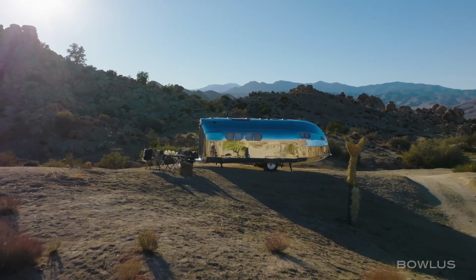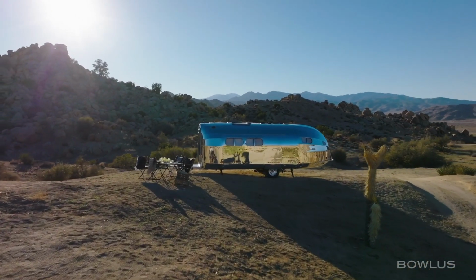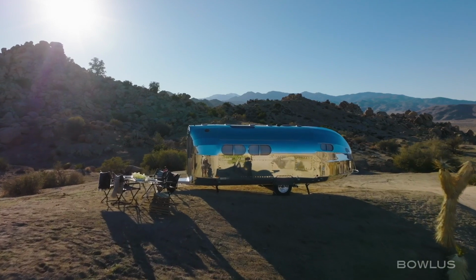Hi, I'm Geneva Long, CEO of Bowlus, and today we just got in a brand new Endless Highways, and we're very excited about this particular unit because it's a base Endless Highways. So this enables you to get that fantastic 27-foot floor plan at a really fantastic price and some special features. So let's dive into it.